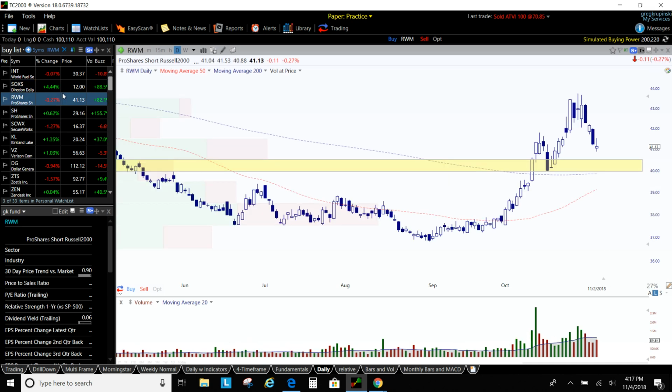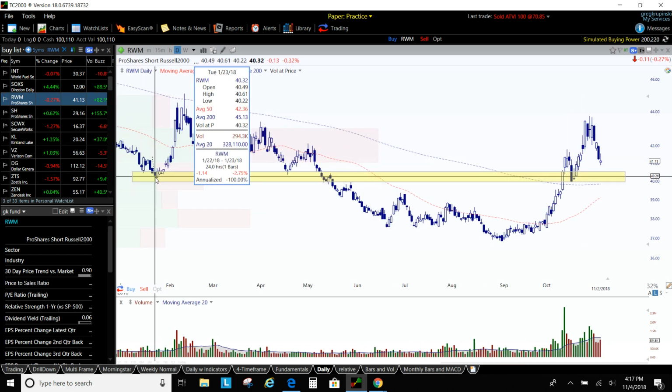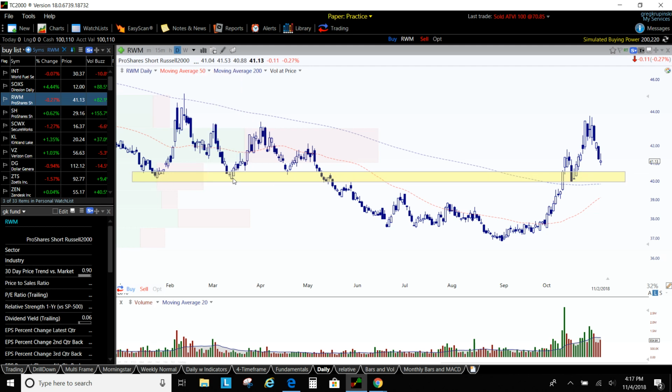Another one here, this is the non-leveraged short Russell 2000. And again, this had this area here around $40 that was support here and here and here. Broke above it, retested successfully, and it's kind of coming back to test that area. So if it consolidates a little and starts pulling away to the upside, I think this offers a nice risk reward trade here with a stop just under the yellow. So this is the short Russell 2000 ETF.